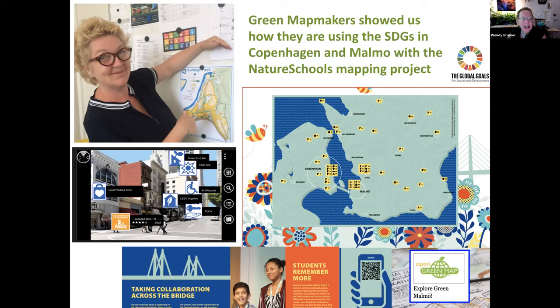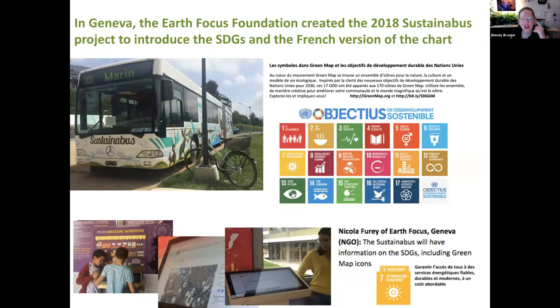When I was there in 2018, they were plugging the SDGs into their school program. And we talked about making an AR, augmented reality tool, so you could see the SDGs and green map icons together through your phone, so you'd understand where the places are right through your phone. Who knows? Someday maybe this project will happen. Not yet. In Geneva, where I also stopped in 2018, they had a brand new Sustainabus. This bus travels around to different parts of Geneva and beyond, introducing the SDGs to the kids and doing it through food, mapping, all kinds of things. And this project continues to move forward with the Earth Focus Foundation.